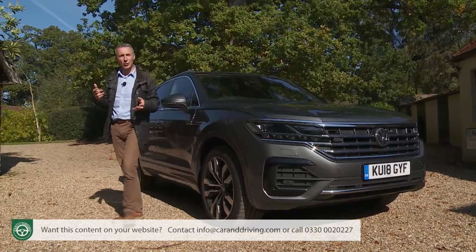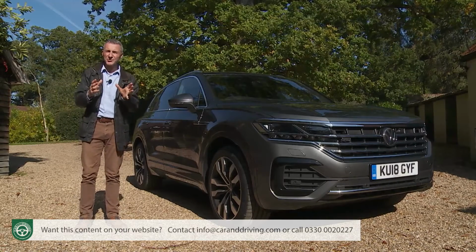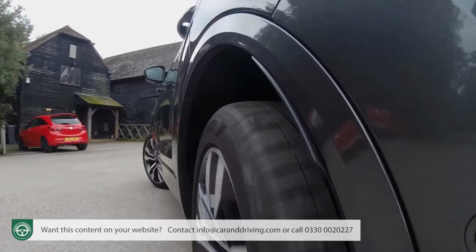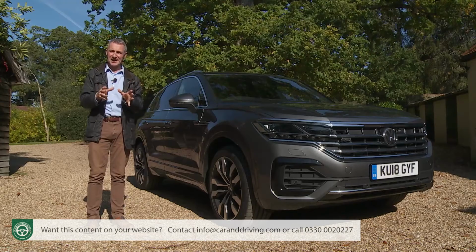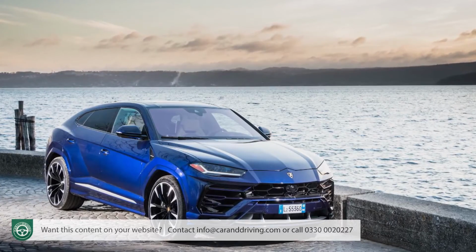For a really assured, dynamic, on-tarmac driving demeanour in this Touareg, there are two options. The first thing you want to look at is the air suspension with rear axle steering system that we've been trying here. Now, this is basically the same package as you'll find on a Lamborghini Urus, costing £100,000 more.